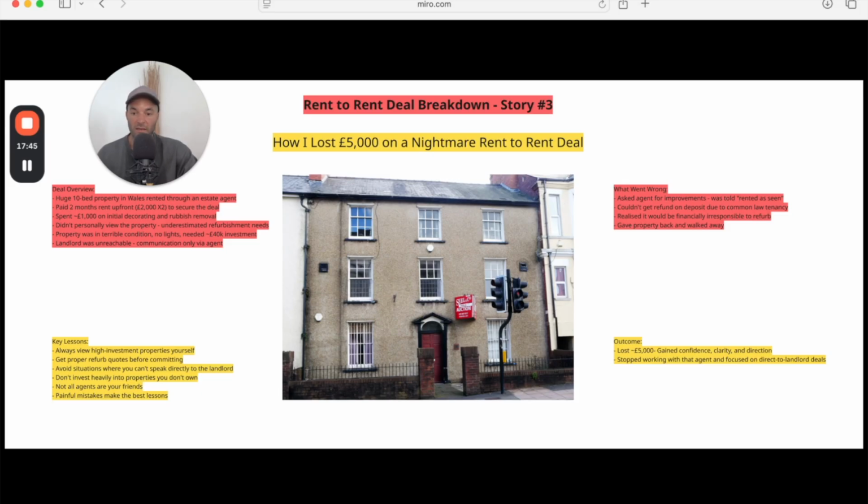It's not your asset. Another lesson I learned was not all agents are your friends. They may seem like that in the beginning, but it's just business. And if you're new to the rent-to-rent business and you're very keen, then some agents will try and stitch you up with their underperforming properties or with their nightmare landlords. Anything that's not working for them, they may try and give to you. And because you're naive and you want a deal so bad, you might just take it on without really doing your due diligence.